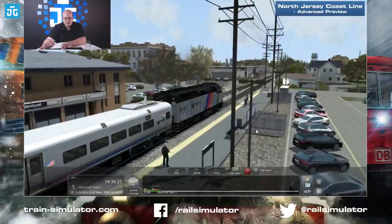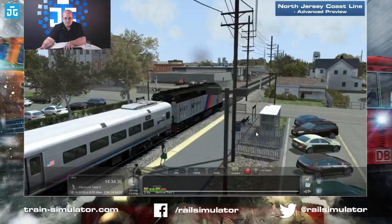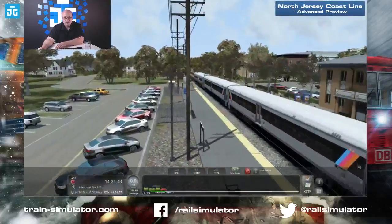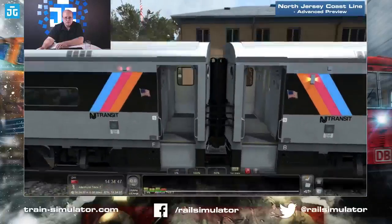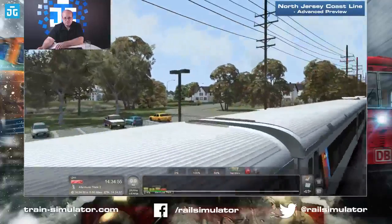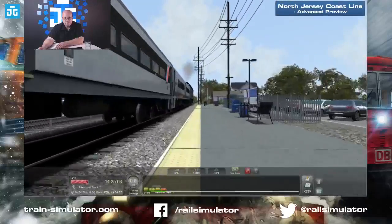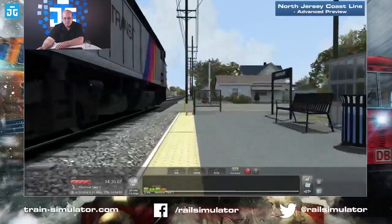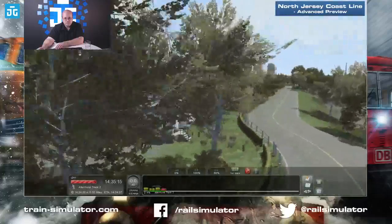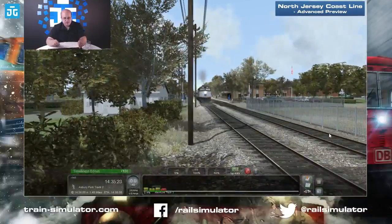Alright, here we are coming into Allenhurst. We'll take a look around the station once we've stopped. Time to go yet? No. So as you can see, the route really is built to our current best of how we do routes.